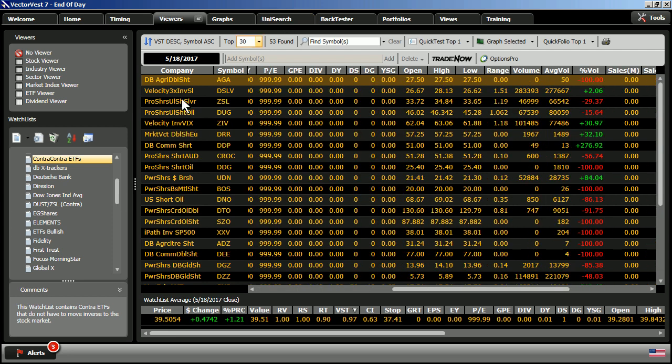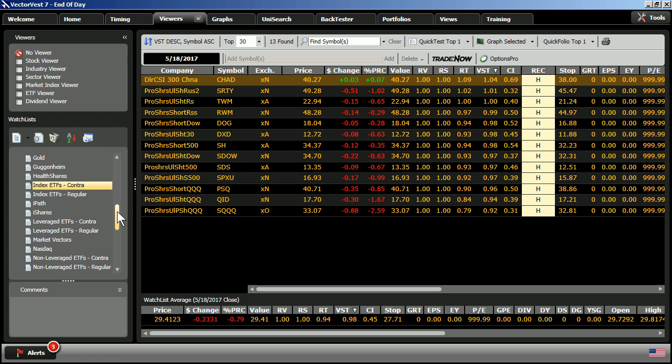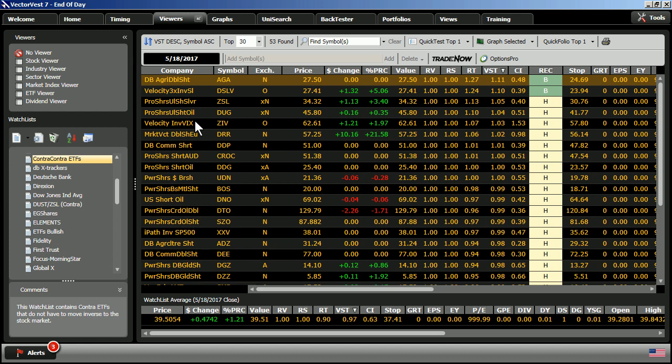There's also a watch list for index ETFs, both regular and contra. The index ETFs are limited to only the major indices. As you can see, we have many other ETF watch lists in the group, some of them specialized for previous ETF presentations. We also have many of them grouped by their underwriting organization.